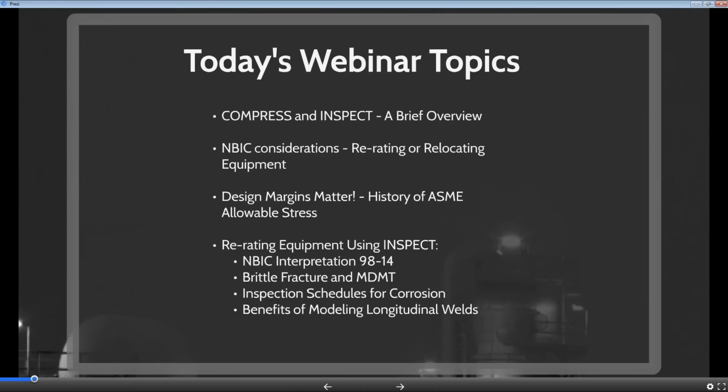I often get asked, is this a new program? Do I need to relearn things? So I'm going to break down and show you what the differences are between the two programs. I'm then also going to get into some of the NBIC considerations. So we're going to look at re-rating vessels or possibly relocating vessels and some things that we need to know when we're doing either of these activities.